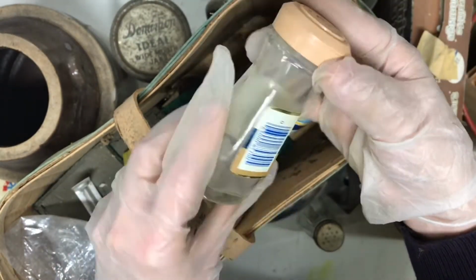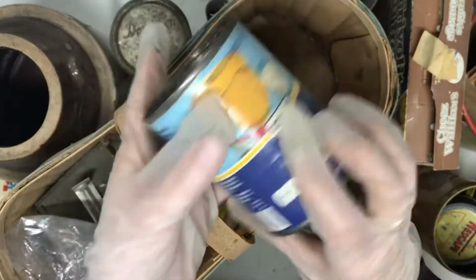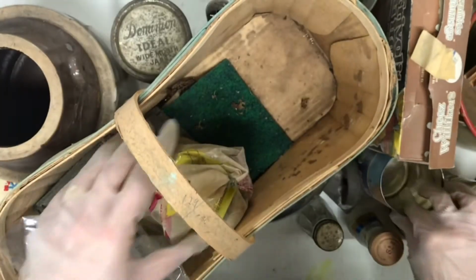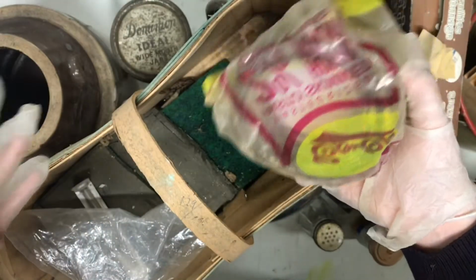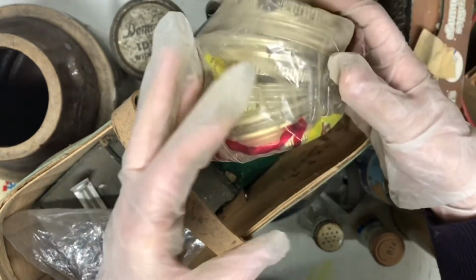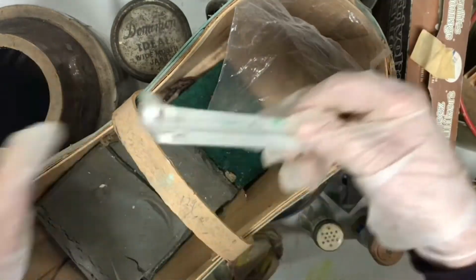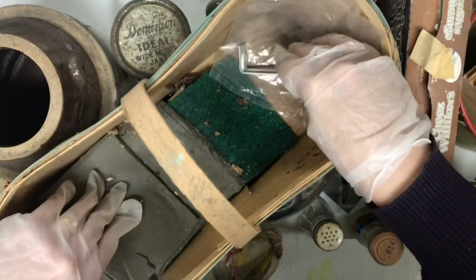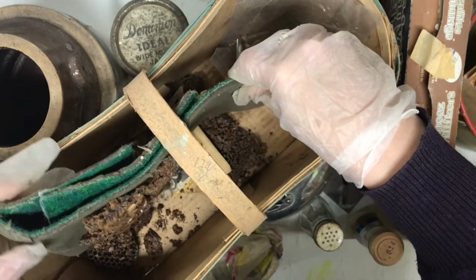Garlic salt. Here's evaporated milk tin. Oh, here is some mason jar lids in an old milk bag, looks like. Not sure what that is. And, oh dear.